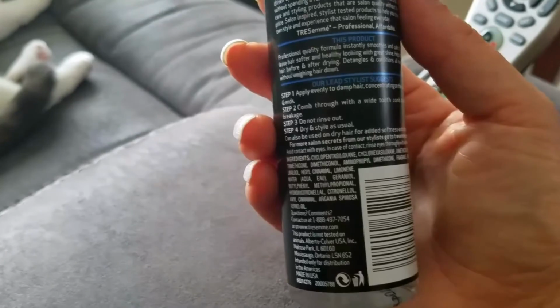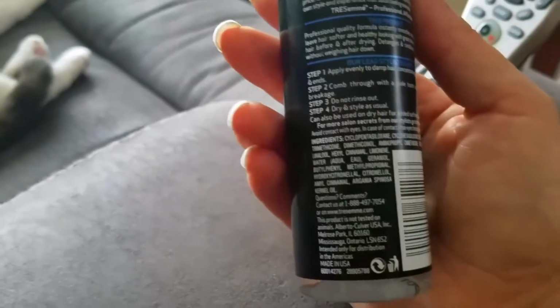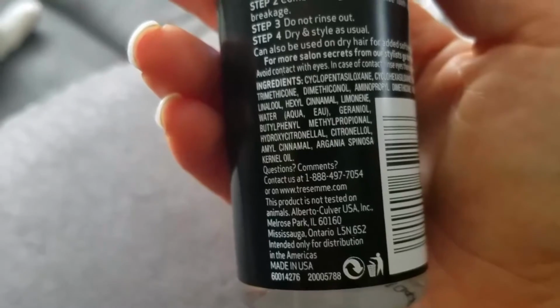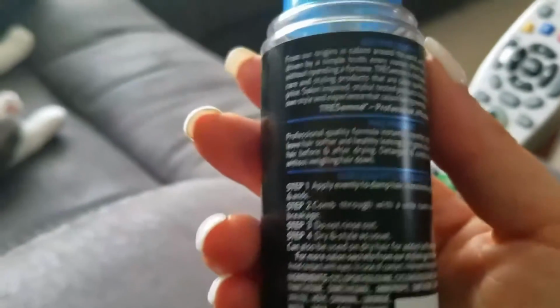So avoid contact with eyes, of course. In case of contact, rinse eyes thoroughly with warm water. And perfect. This product is not tested on animals. I always look out for that if I can. That's awesome. Good to know. I don't know if that's just this or all TRESemme products.